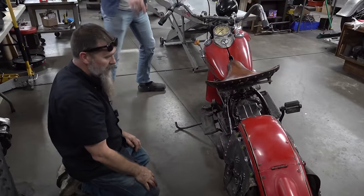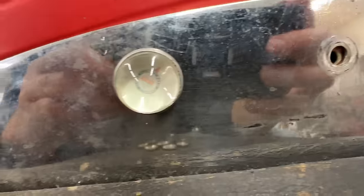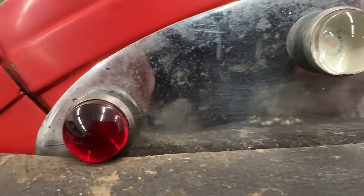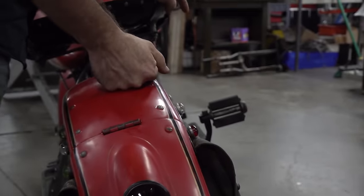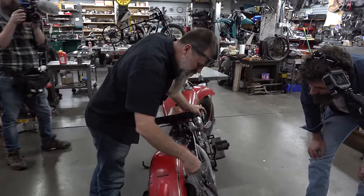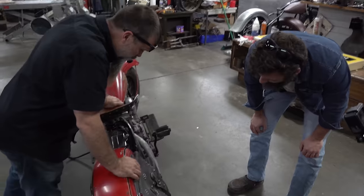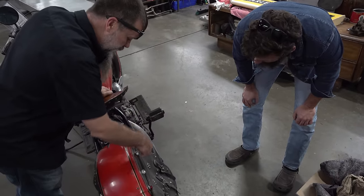Now, what's with these little stones? The jewels? Oh, man, those are cool. Those are called Glo-brites, man, and that's just real cool period accessory stuff. They're just little reflectors, and guys run them on their license plates, they use them as saddlebag mounts. Cool stuff, man. I love those. You're missing two of them. We'll have to see if I've got any.